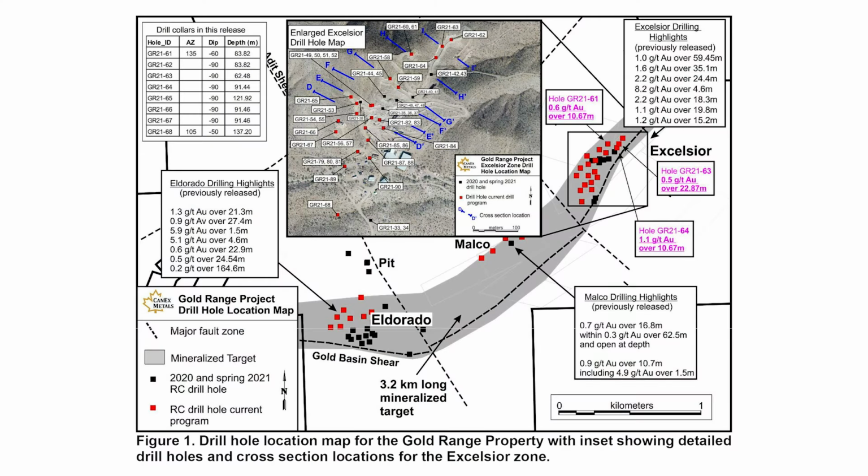Absolutely. And you've recently completed, so I think 48 holes, RC holes. Tell us a little bit about where those were focused and how deep were you drilling? Yeah, exactly. So we just finished our third RC drill program, 48 holes, like you say. We focused along this main 3.2 kilometer trend. We started at Excelsior. That's where the bulk of the holes went. We went over to El Dorado. We drilled a bunch more, and we also put 4 holes into Melco in the middle.